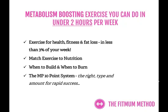Moments go off today. So we'll simplify it with the MP 10-point system, which is a tool we use to ensure that your exercise is matched to your level of nutrition, so that you are doing just the right type and amount of exercise to get the best possible result.